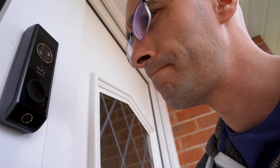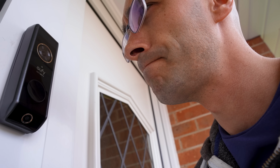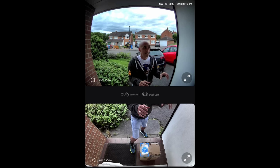I'm going to show you 3 automations that this doorbell can do, and you're just going to immediately buy it. Go away. If you touch that package, Amber Heard will come and do a grumpy on your bed.